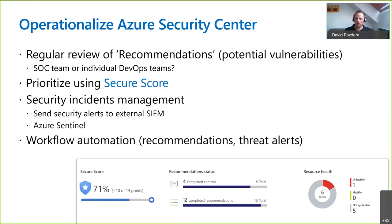There is also something called workflow automation, meaning that if you just want to be notified about recommendations or threat alerts that are coming to your Azure Security Center, you just make sure that you enable a certain workflow, and you can send the data to various third-party products, anything from Slack to Teams. You can create an issue on GitHub. You can create a new work item in DevOps boards. So it depends on what you use and how your processes look like.